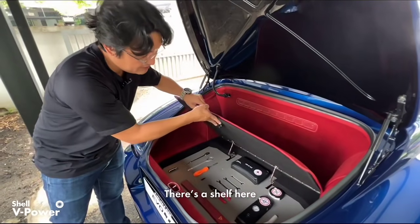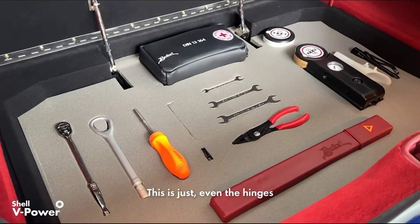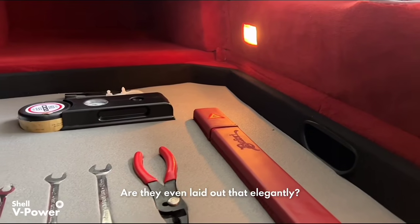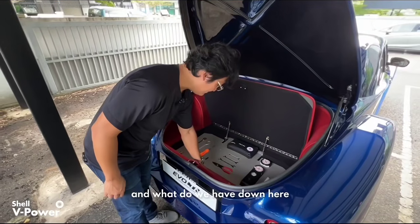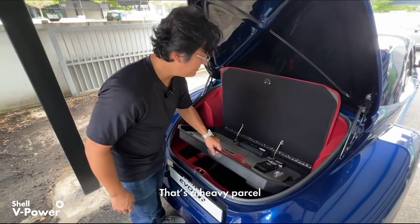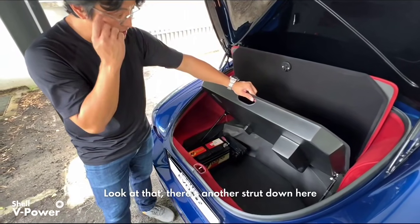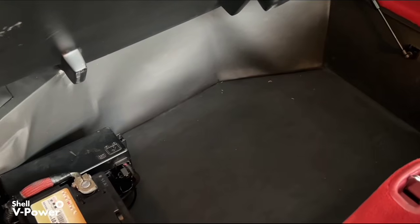There's a shelf here. Oh, look at that. Guys, look at that. Even the hinges, the toolkits of your car, are they even laid out that elegantly? And what do we have down here? That's a heavy parcel. Oh, look at that. There's another strut down here. Extra storage. Amazing.